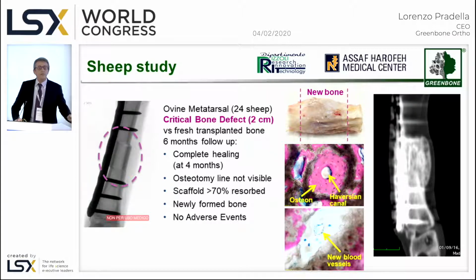And we also have data taken from the harvested tissues showing that the mechanical and elastic properties of the newly formed bone were already very, very close to those of the pre-existing cortex, in just 6 months.